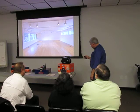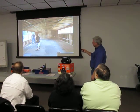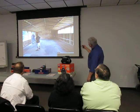It's hard to see, but when I back up, you can. It has a cathedral type ceiling. That's all steel beams. It was built to withstand a Category 5 hurricane.